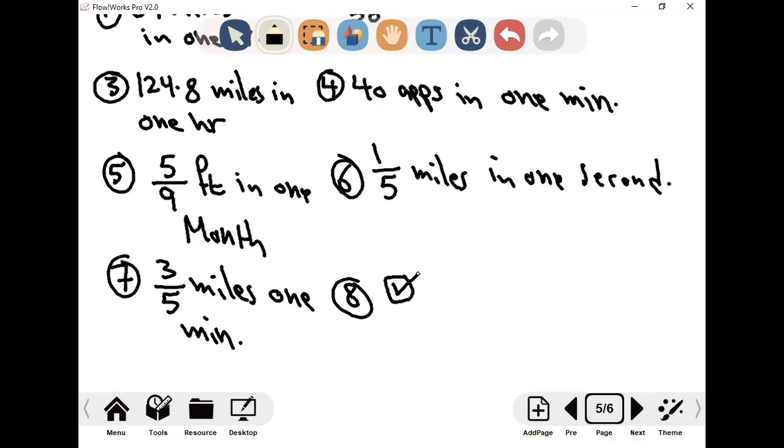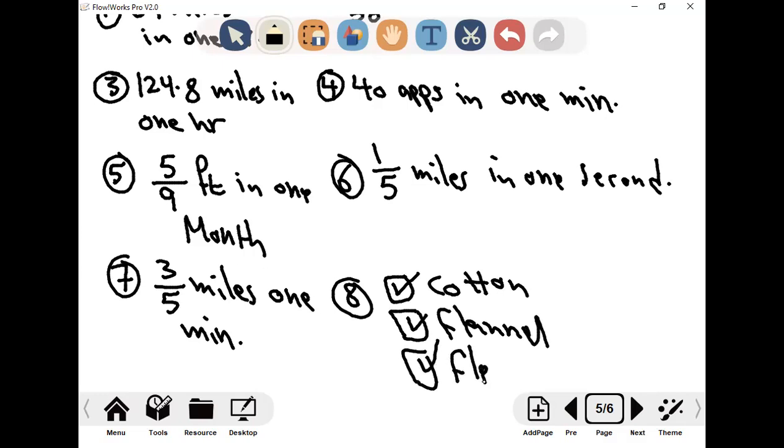So question eight, the three selections: the first one, cotton, the second one, flannel, and the third one, fleece. The fourth one will be more than $8, so we won't select it. These are your answers. Check them, please. If you have any questions, you can ask me before I start the second lesson.